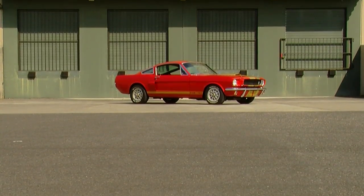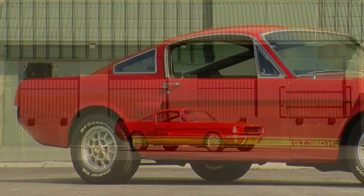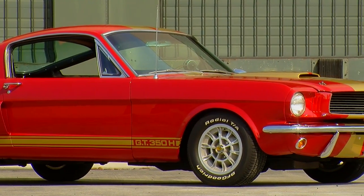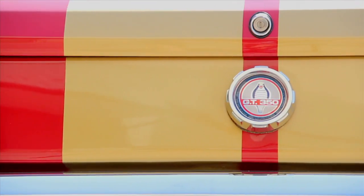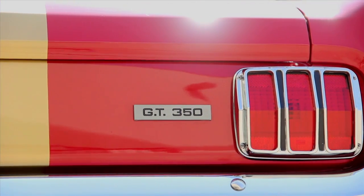There are always a lot of stories to tell about Shelby cars, mostly because the cars themselves are very unique, and this time we're looking at a 1966 Shelby GT350H in a very rare color. So before we get into all the details of the car, I think it's interesting to take a look at what makes the '66 GT350 an unusual car on its own.